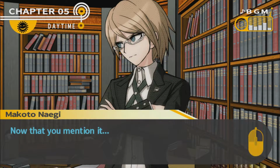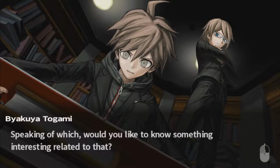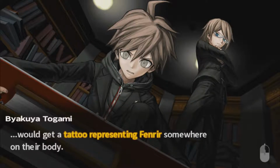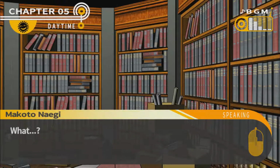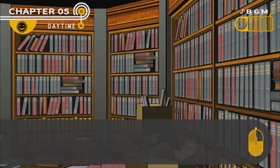Now that you mention it. The report said something about where the name Fenrir comes from, right? That's right, it said Fenrir is the Wolf of Ragnarok. Speaking of which, would you like to know something interesting related to that? To show that they're a member of the team, each soldier that joins the squad would get a tattoo representing Fenrir somewhere on their body. What? They got a tattoo of Fenrir? Could that mean? Of course it means. Oh, okay, investigation is over.